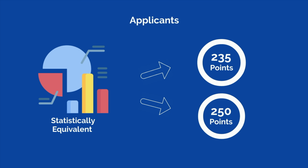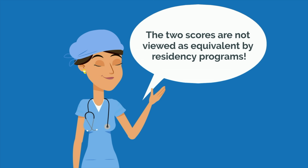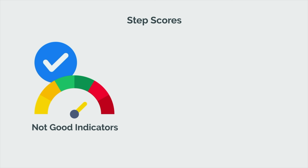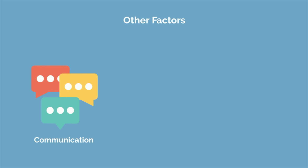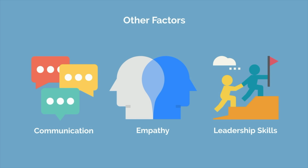But ask any medical student and they'll tell you that the two scores are certainly not viewed in this way by residency programs. In addition to the high degree of variability in an individual's test scores, STEP scores are also not good indicators of one's clinical performance. Although Step 2 CK is more clinically relevant than Step 1, it is still far from a perfect predictor of how good a doctor will perform in the clinical setting. There are many other factors, including communication, empathy, and leadership skills that determine one's ability to succeed as a physician.